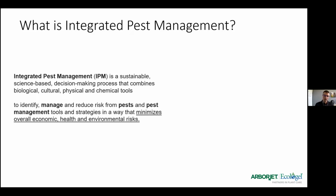To identify, manage, and reduce risk from pests and pest management tools and strategies in a way that minimizes overall economic, health, and environmental risks. Wow, that is the definition of integrated pest management. That's a lot to digest right there. So just to break it up, IPM is a sustainable, science-based decision-making process that utilizes all sorts of options to reduce risk of pests and pest management tools.